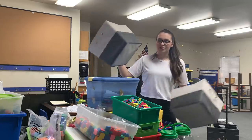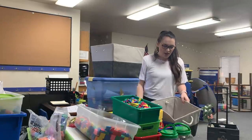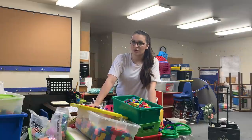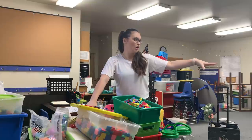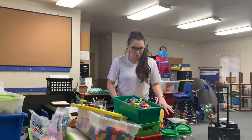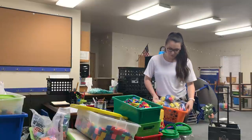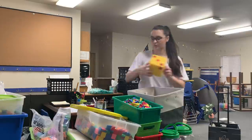Last year I used these two bins to store some manipulatives, so I'm going to try. Actually, I could just put these jars in here. What I actually want to do is go to Target and see if I can get some bins for that shelf that I have on the wall by the smart board, because some of this stuff I want to put in there. Okay, so these shapes, we need all of this. I just don't know what to do with it.